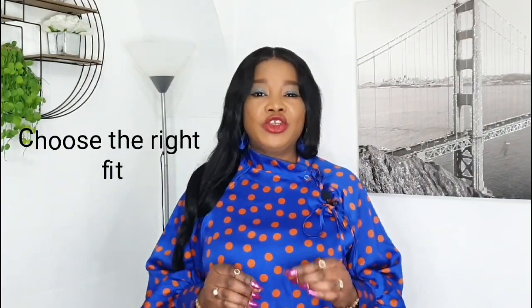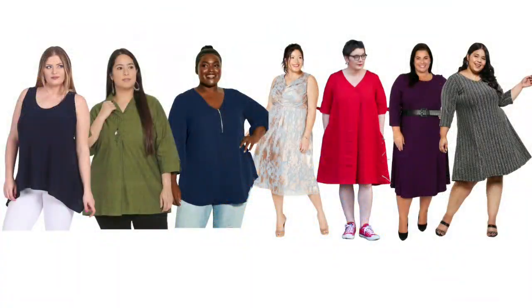The most important thing to remember when dressing a bigger stomach is to find the perfect fit. Avoid clothes that are too tight or too loose, as they can make your stomach appear more prominent. Instead, go for clothing that skims over your body without clinging to it. Choose A-line dresses or tops with a slight flare at the waist. These are great options as they can create the illusion of an hourglass figure.